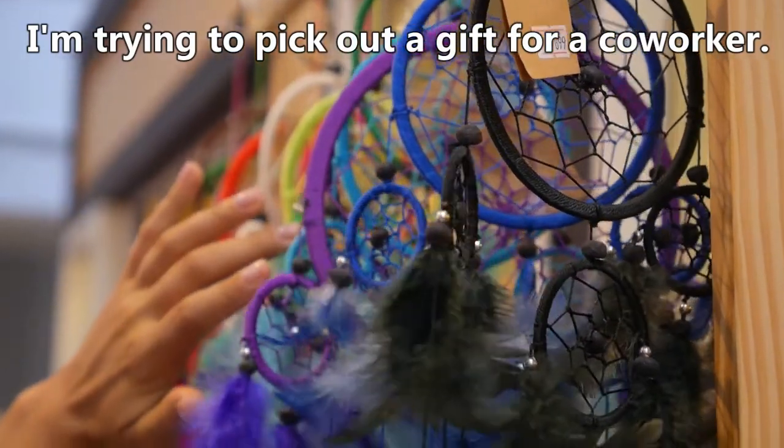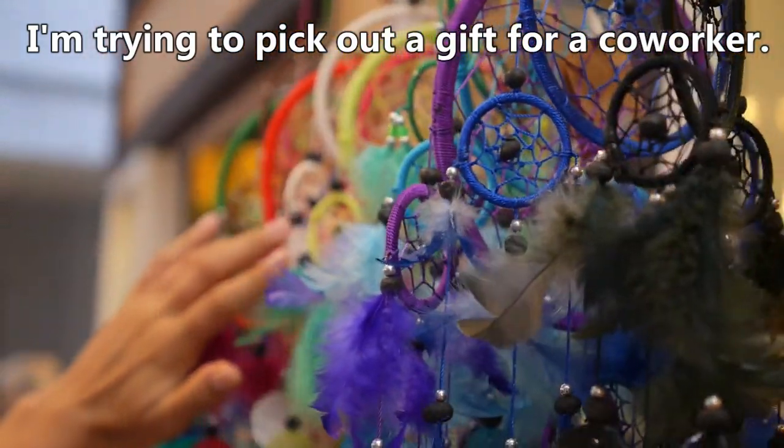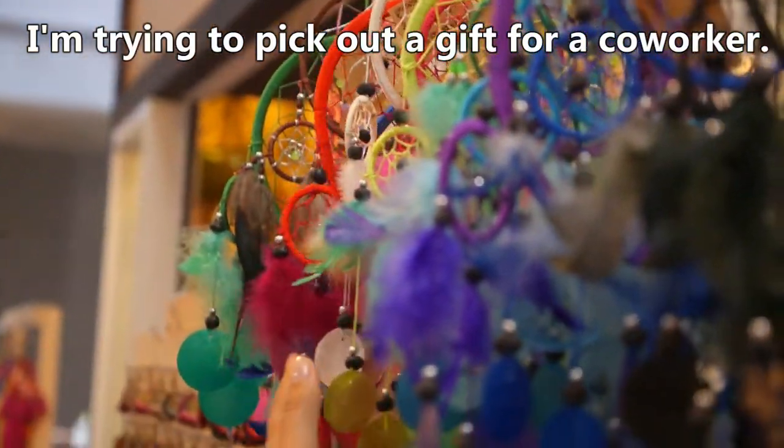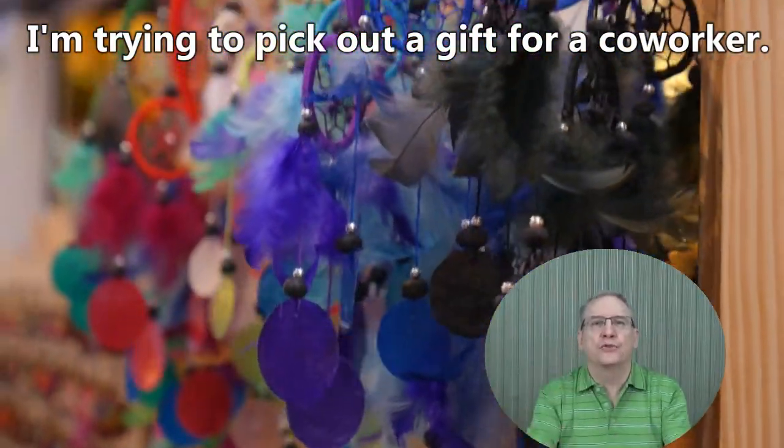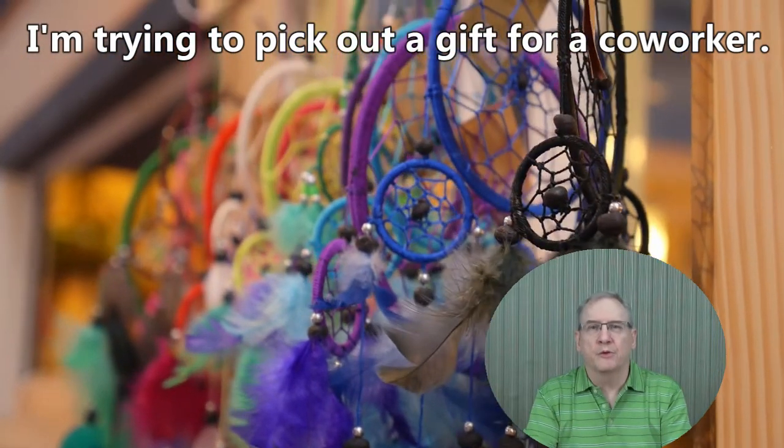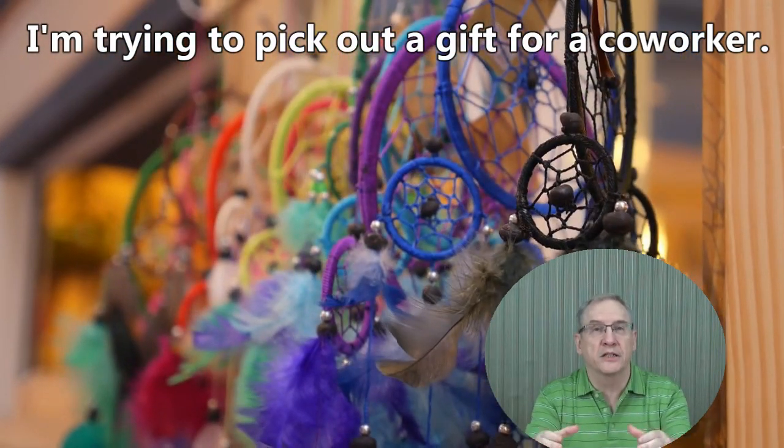11. I'm trying to pick out a gift for a coworker. Pick out means to choose one item from a group of many similar things. This group is a limited number of things.